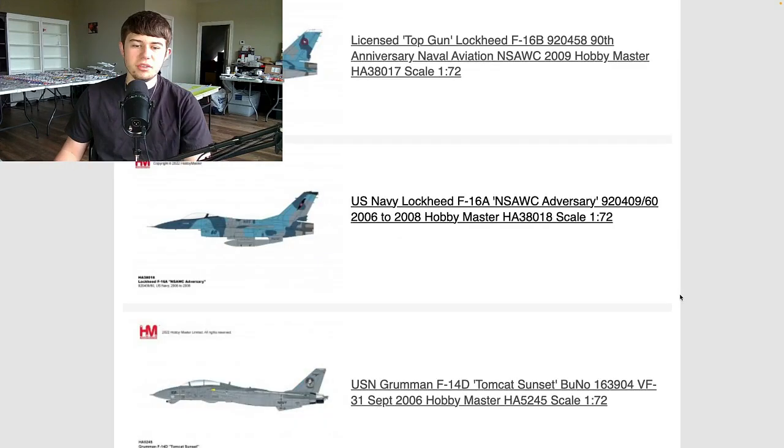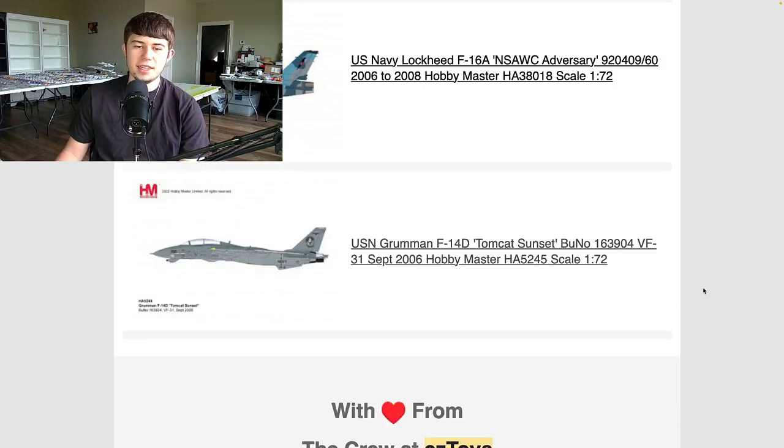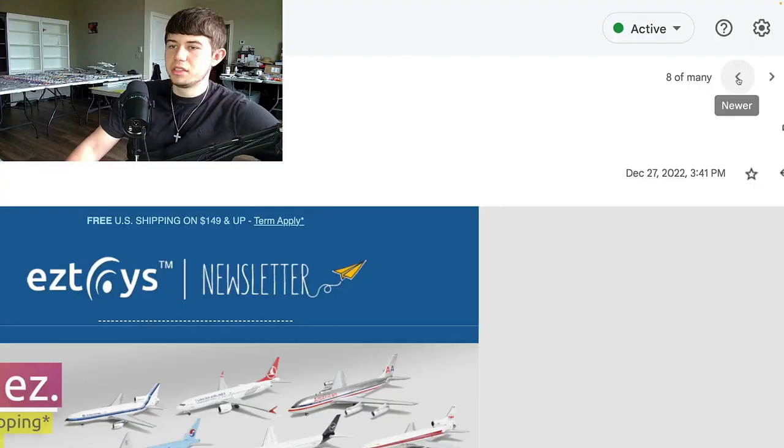All right, here's your USN Gunman F-14D Tomcat Sunset 163904. Another good looking aircraft from the September 2006 region. Love this aircraft, and that should be a great one for various reasons. And that is it for Hobbymaster. That's another really good set right there. Love the variety they provide. Good job.